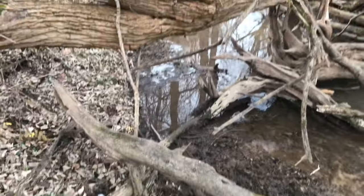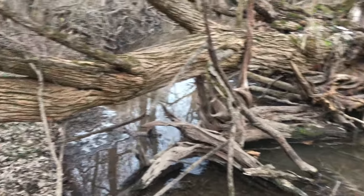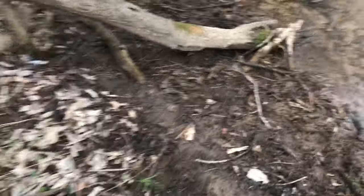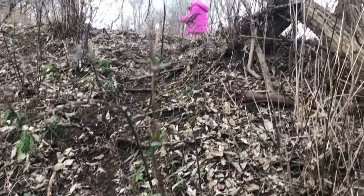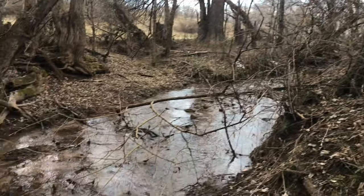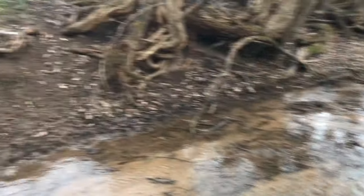I'm gonna spin it around. We're in the creek bottom down here. So this is all very new to me, but we got a nice little trail down here. Some tracks, it looks like they're utilizing right down over there, up through there. So there's some down trees and kinda looks good to me.